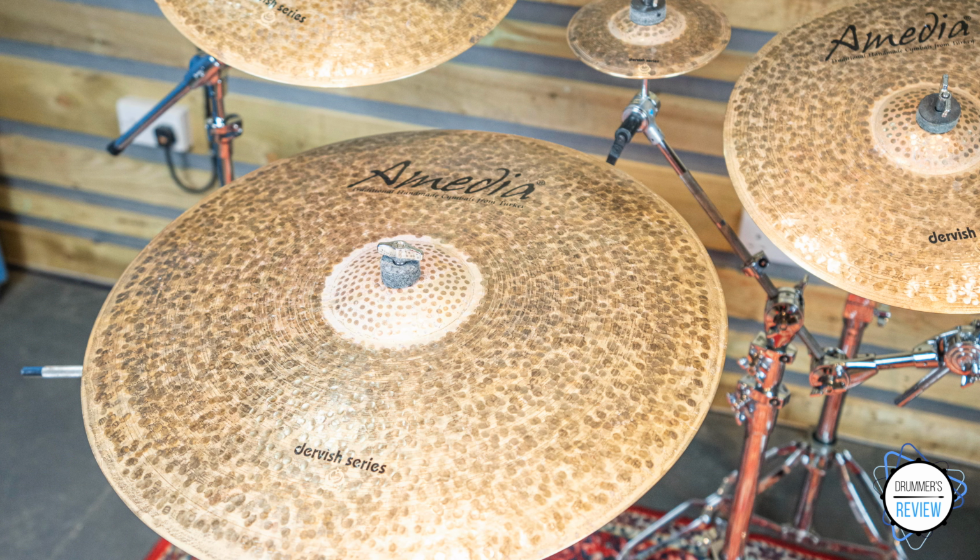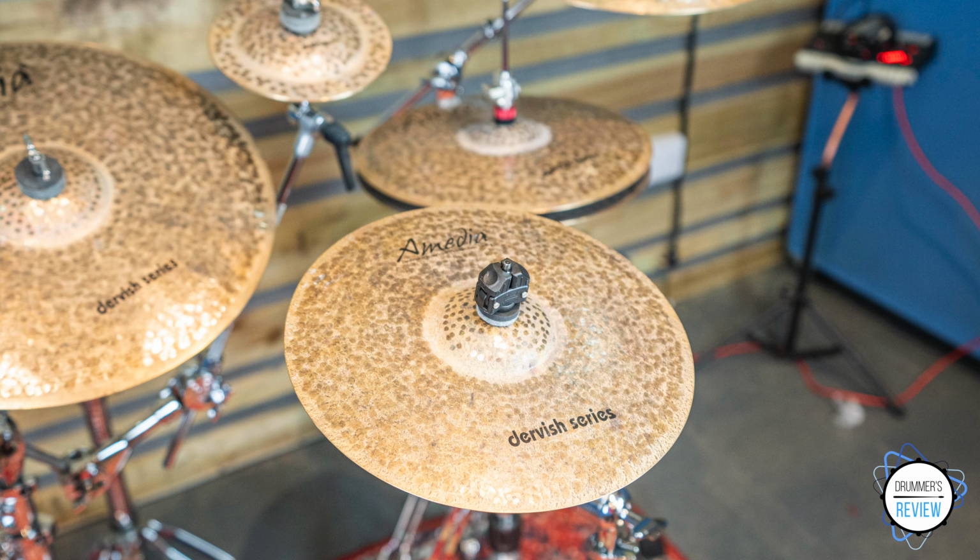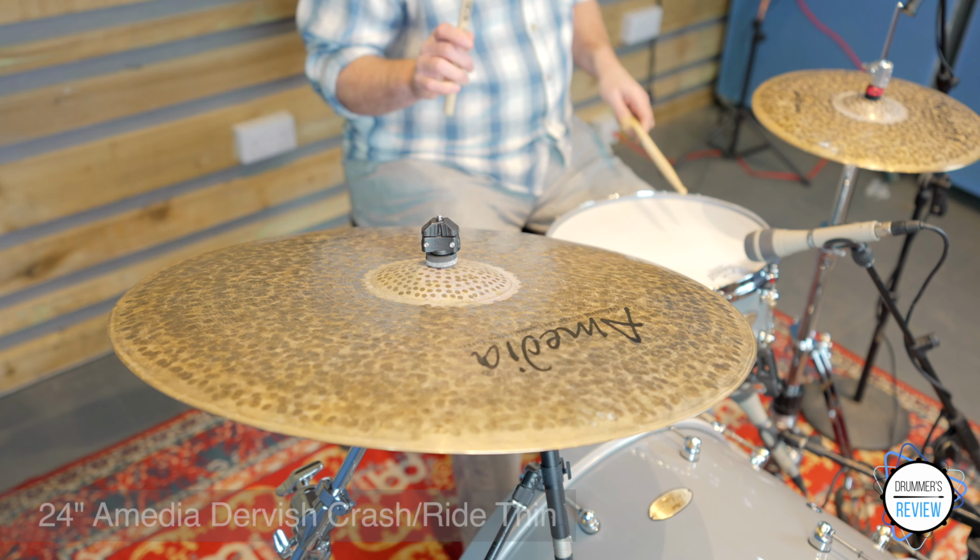In terms of sound, let's start with the 24-inch crash ride. Played as a ride, it sounds excellent. It has great stick definition accompanied by plenty of body to give a clear yet slightly dark overall tone. It particularly suits jazz and more intricate styles of playing, with the only slight downside being that the bell gets slightly lost in terms of clarity when compared to playing on the bow.